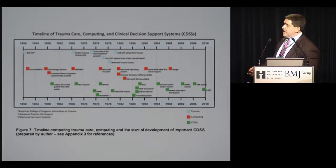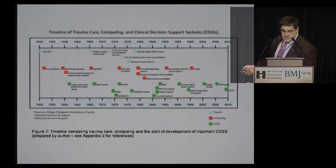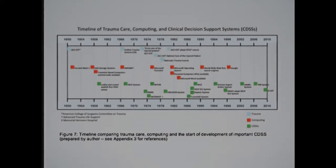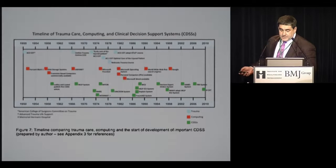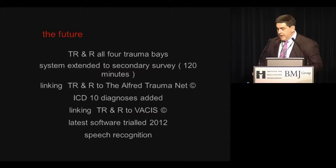And this, I know it's hazy, just shows us where we are in history. Here's our TRNR system. This is ATLS. And this is computer historical developments. I'm sorry about this, it's PowerPoint. But there's only one other system as of 2010, which is the 3CXT, which I think is trialled in Texas, which is an intensive care unit system. That's not real time. So we now have the TRNR as standard of care in all 4 trauma bays.